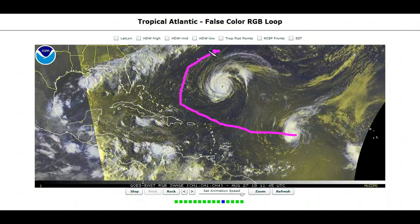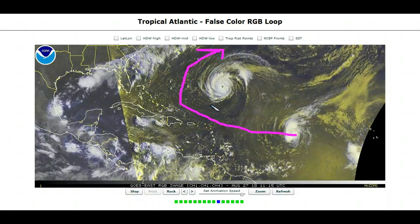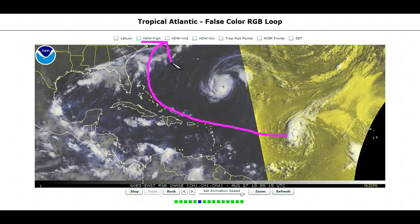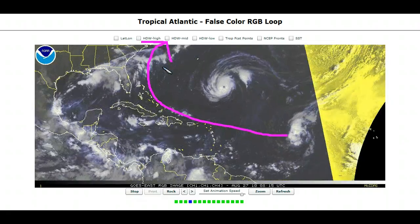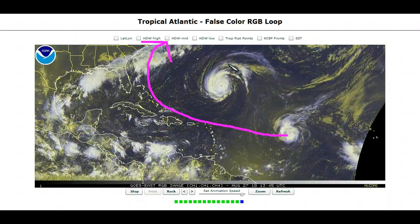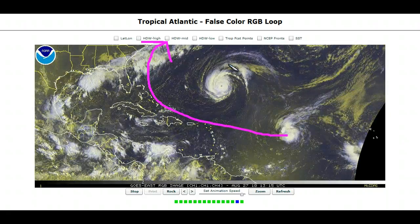Then Bermuda has to watch to see if he curves out over here, and then the Carolinas may also have to watch if he comes close enough to them. But I do think eventually this is going to miss the United States, but farther west than Danielle missed. And these are in succession starting to come farther south and farther west.